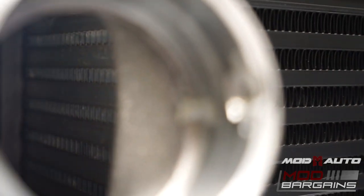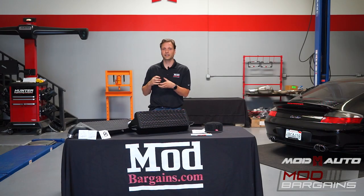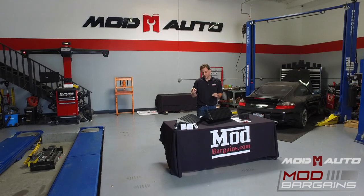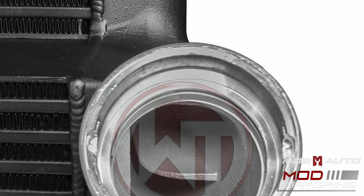Also, when the pressure is coming into there, there's a lot of pressure. It's not gonna snap off. It's also designed to hold on. It has a better clamping area. The other thing about end tanks, I noticed with Wagner, they will actually create channels inside there to create more flow into the core.